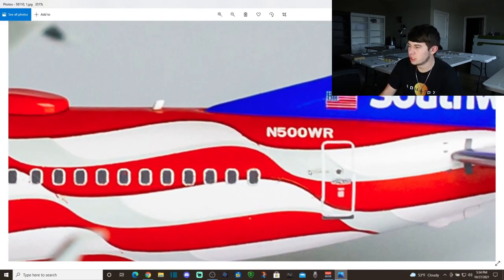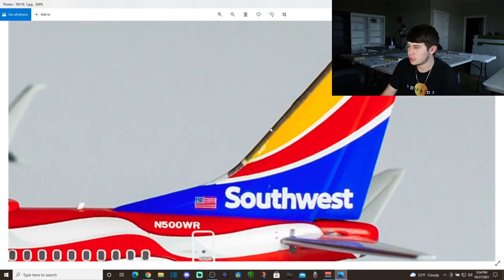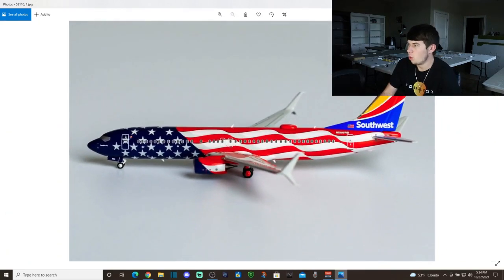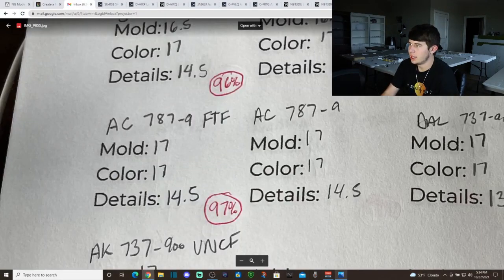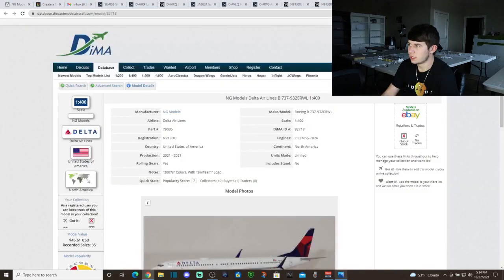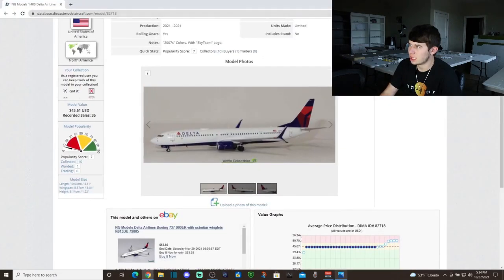November 500 Whiskey November, as we've talked about. And then we got the United States flag in the Southwest tail right here. Wow. What a model. NG Models did an absolutely amazing job. Let's get the aircraft first. What was I pulling up here? I think it was just... sorry.